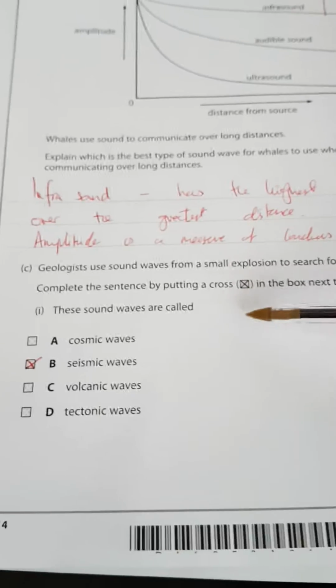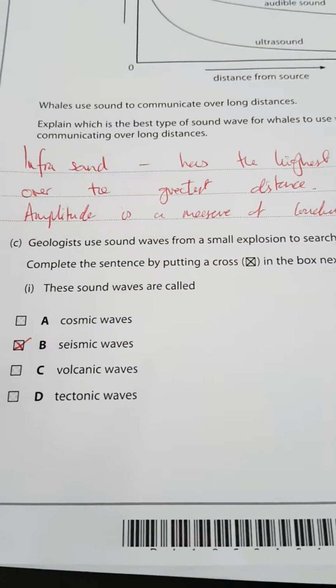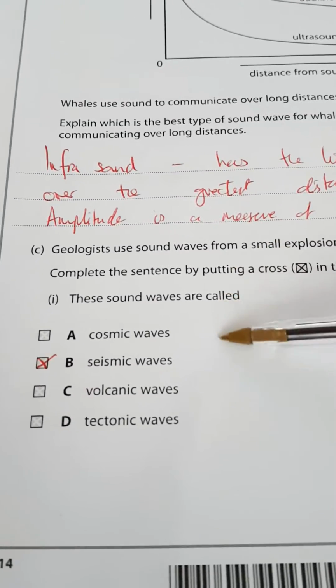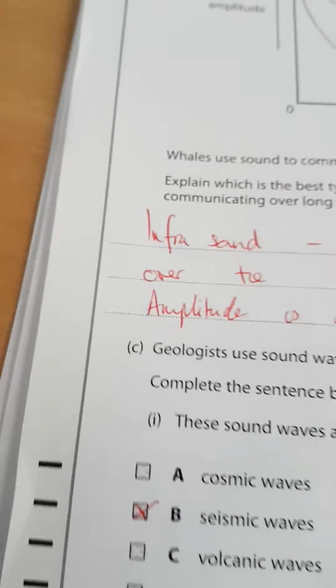And this one here is about earthquakes. So straight away, you know that the answer is going to be seismic waves. Okay. No such thing as volcanic waves, I don't think. And tectonic waves. Like, what are you on about?